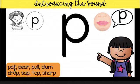At, pat. P-air, pear. P-a-l, pull. P-l-u-m, plum. D-r-o-p, drop. S-ap, sap. T-op, top. Sharp, sharp.